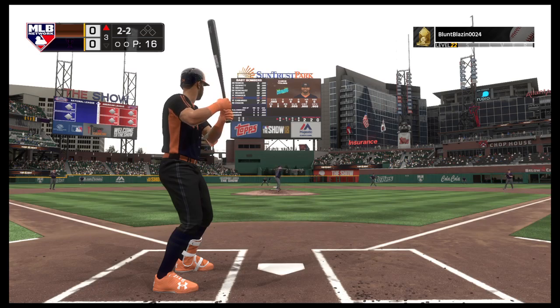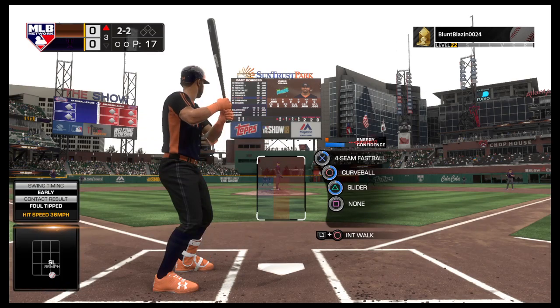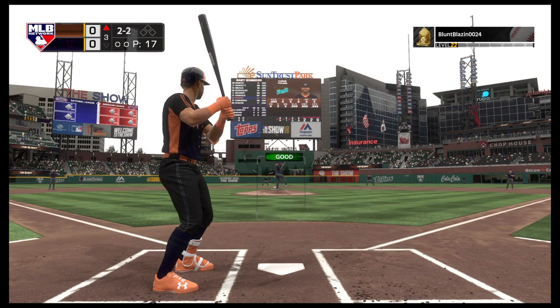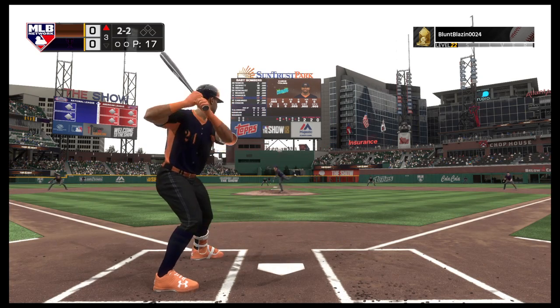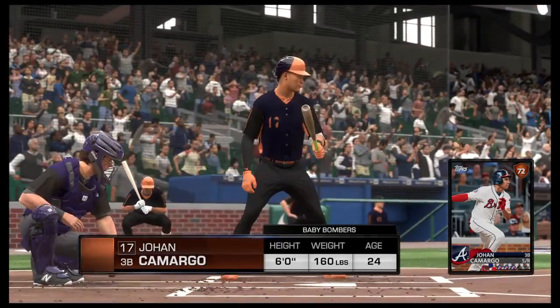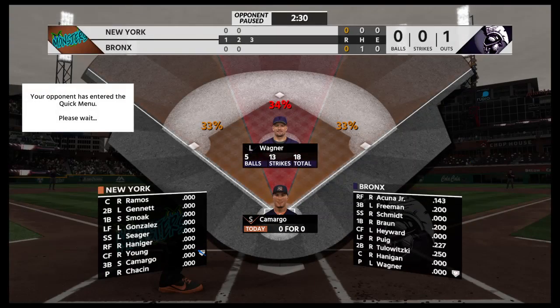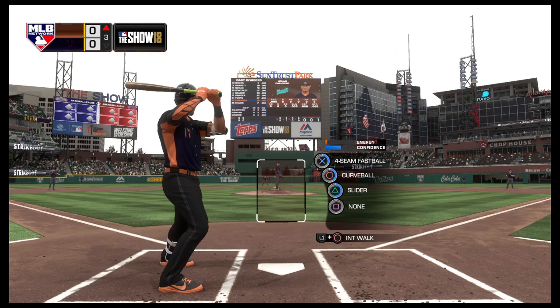Here now the 2-2. Very weakly on the ground. That's a foul ball. He looked like he was a little bit out in front on that breaking ball right there. The body can go a little bit. If he was able to keep his hands back, he might have been able to do some damage with that pitch. So he sets him down swinging. Chris Young.